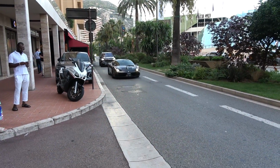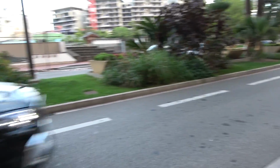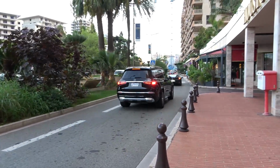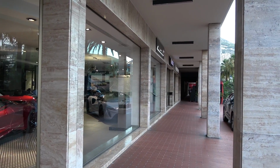We're in luck, the Speciale's coming back past. Full black, smart, followed by a Maybach GLS 600. We are now fast approaching, just down here, the car that I am the most excited about today.